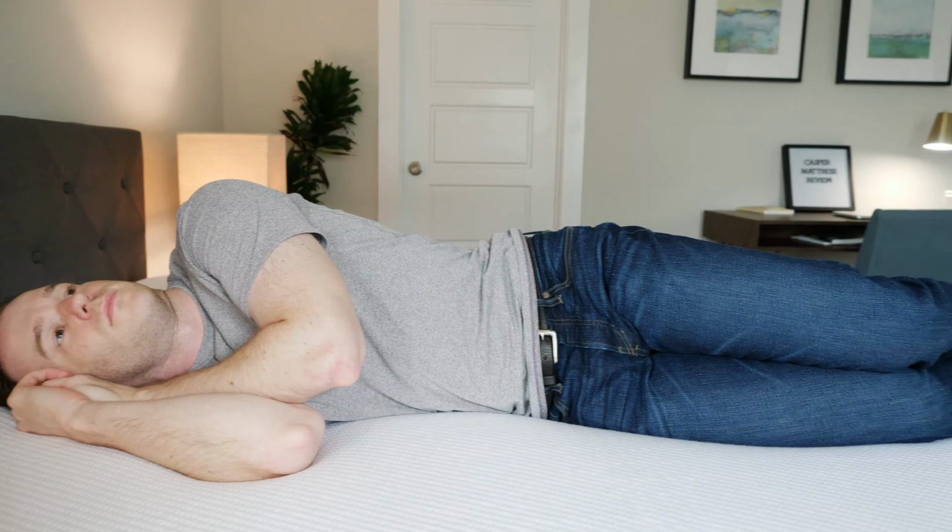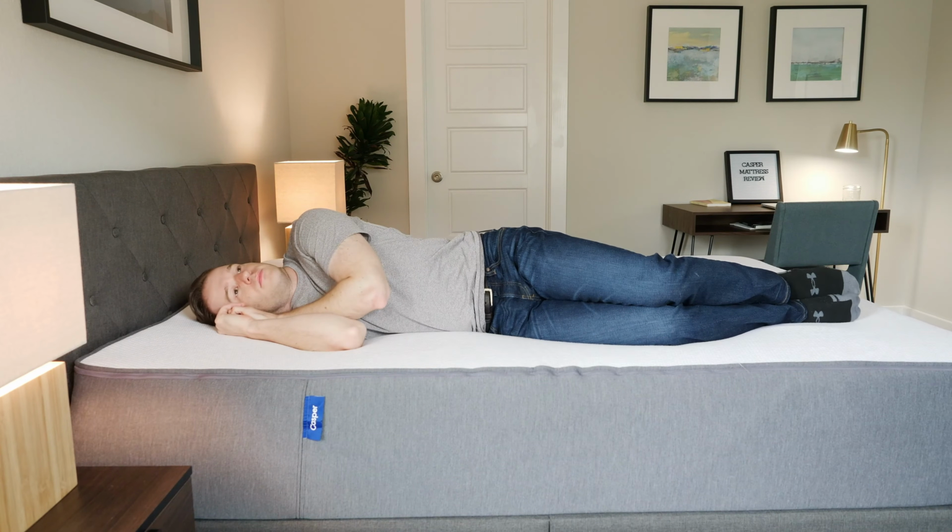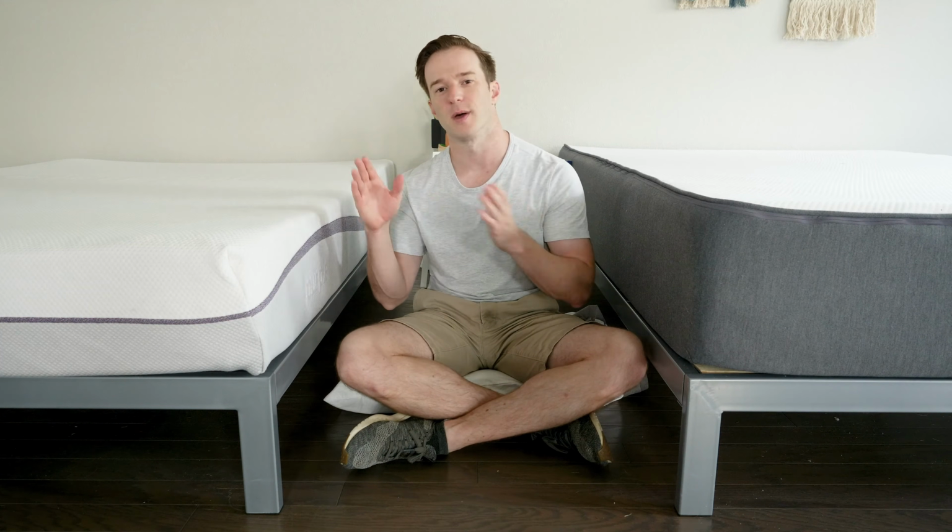So they both do a good job at kind of being good for multiple sleeping positions. With the Casper, it's going to feel a little bit softer underneath your shoulders, no matter what your weight is. So that's just kind of something to note. If you're a light or medium weight side sleeper, I would just caution you about the Purple.